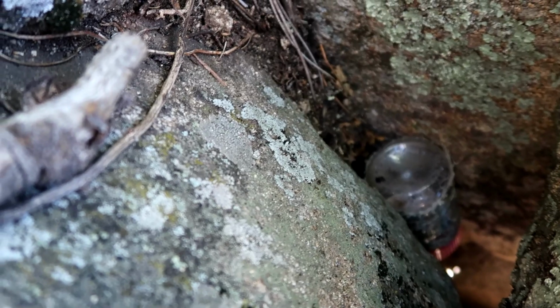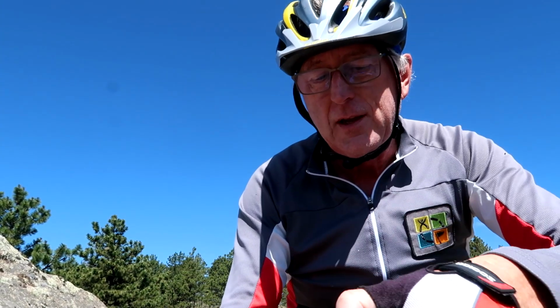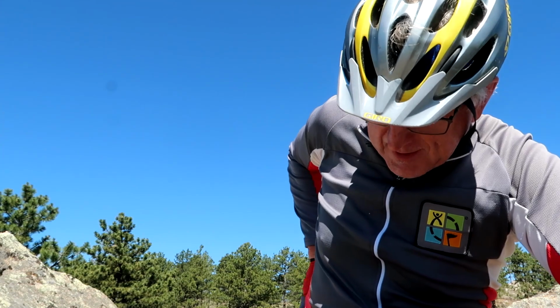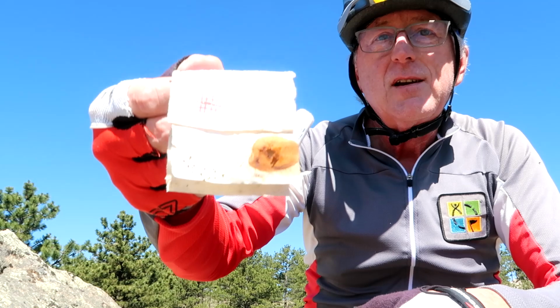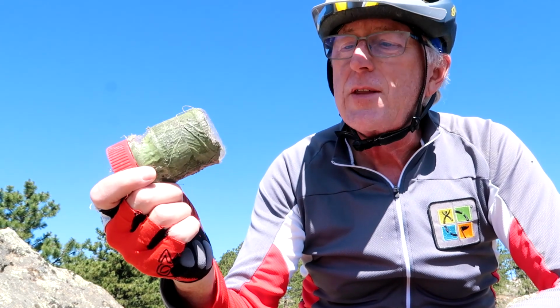Right down there. This cache hasn't been found in several years, and I can see why. It's pretty tricky. Here's the log. Grab my stamp, and I'll put it on it. It's pretty damp. It was 2020 when it was last found. I really like this one. I think I'll give it a favorite point just because it's in such a cool place. Now it's time to climb back down to the bicycle and we'll head on to the next location.